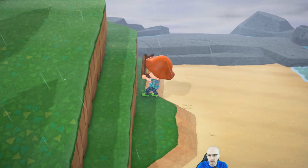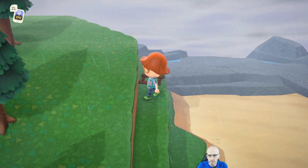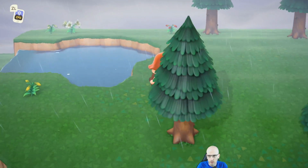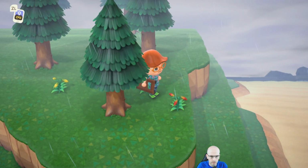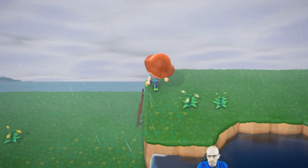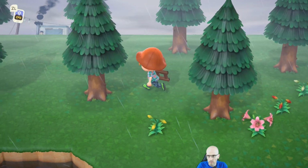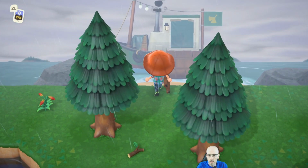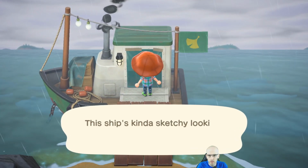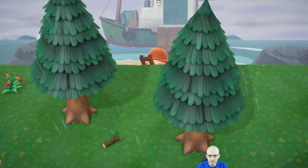Okay. Ladder. Go up here. No, wrong direction. So... the rock up here somewhere. What? That's just a scam as red boats. This ship's kind of sketchy looking. I shouldn't board without asking. Okay.